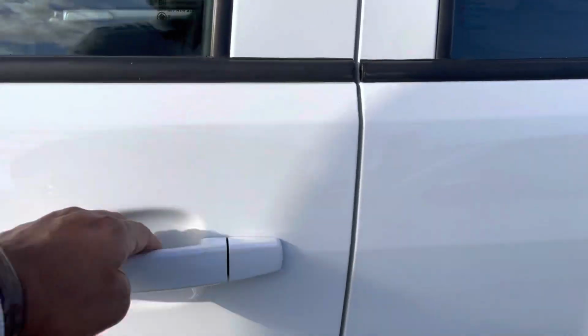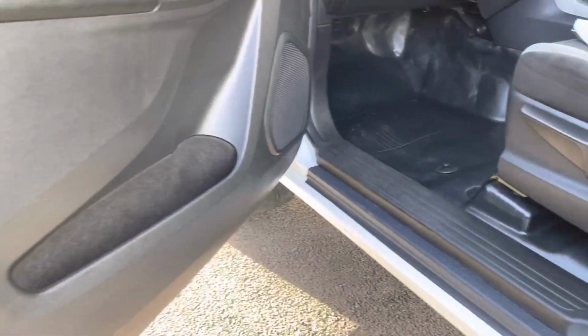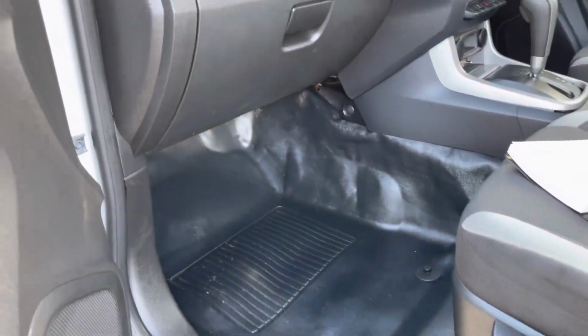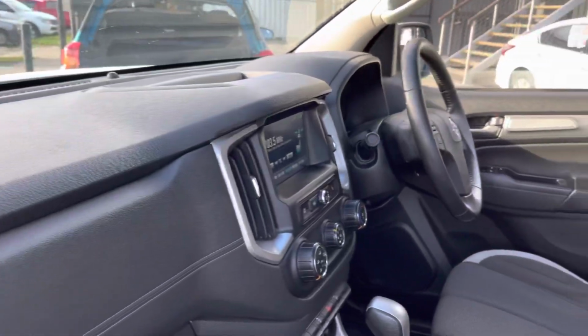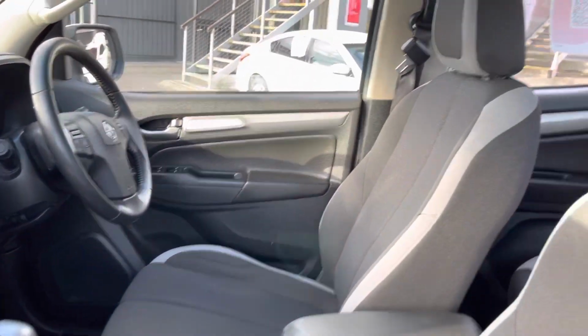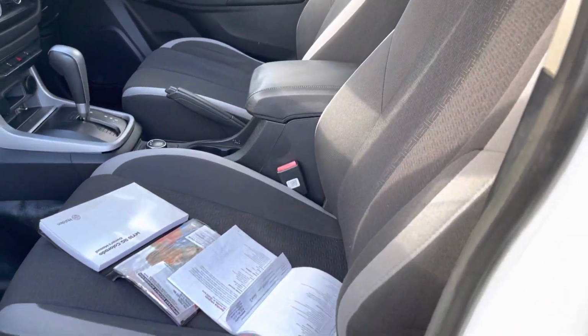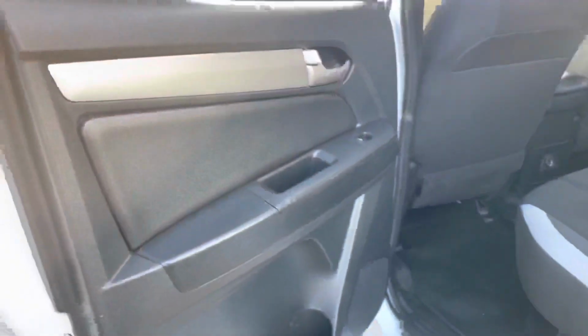Just going to open up the passenger door to have a look at the trim, because you do get a little bit of wear and tear around the trim down onto that door trim as well. That carpet's pretty nice and clean. Up onto the dash there, Joe. Onto that driver's side seat, it looks pretty clean and tidy there. You've got your owner's manual and logbook, but I'll come back to that. Just having a look in the rear of the cab now.